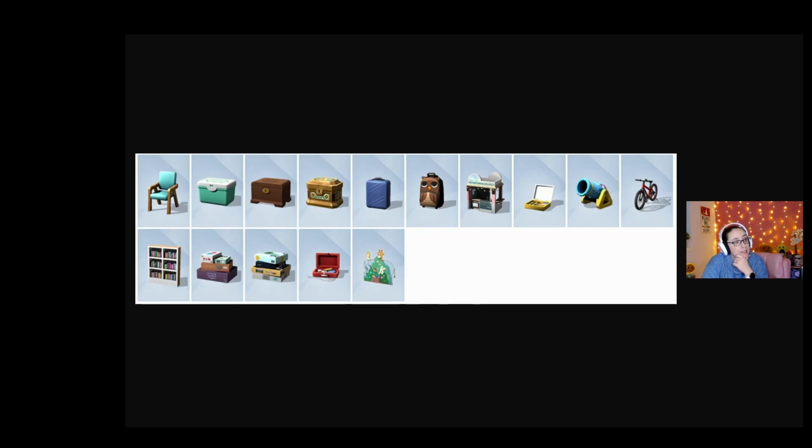Last but not least, we have a chair. These are definitely the three. I don't know. There must be more than three, or maybe these other things are decor items. I don't know. Memory boxes. Suitcase. The kid's suitcase. So cute. A food stand. I'm all for any food stand you give me. This looks like paint to me. Like a paint set. But I could be wrong.